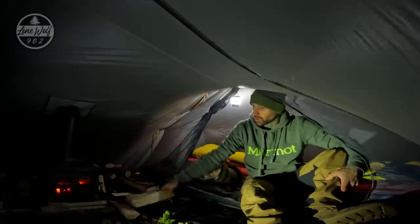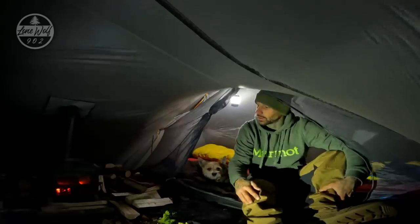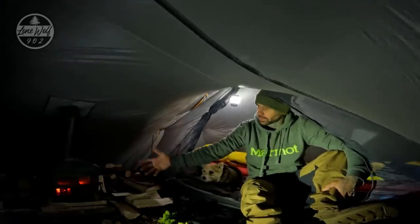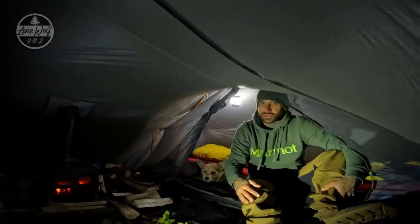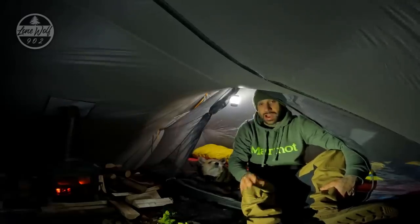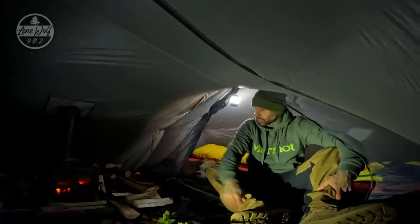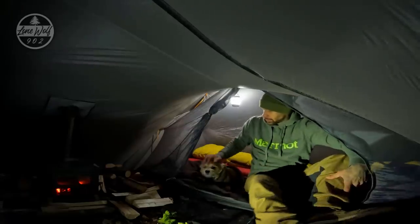We'll try the birch in the morning, but it was just too wet to start the fire. So I just stoked up the stove with more of this maple. It's gonna take a moment or two to catch. And once that goes, it's gonna start throwing some heat in here. So I'm itching to get out of my boots, get them set next to the wood stove, let them dry out. Boomer is pretty much just gonna go to sleep.